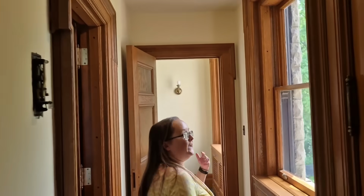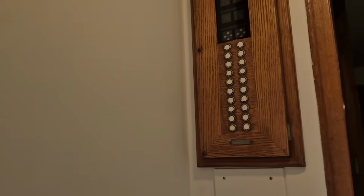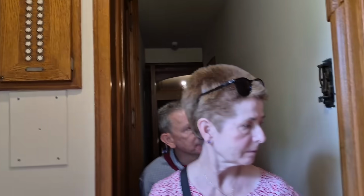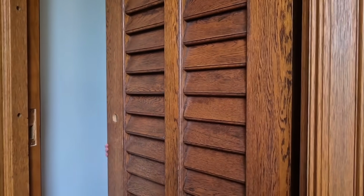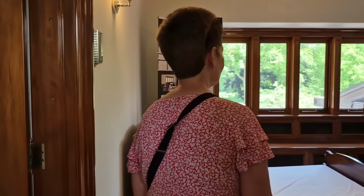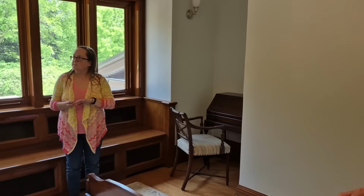Servants' quarters, yeah. And you can see the call box just outside her door. Oh, okay. She knew where to go. Yeah, and plus, her door was slatted, so she could hear it. You think they have something like that at Edsel's too? So this is Rosa. This is her room. She had her own bathroom. This is Rosa, the maid's room.